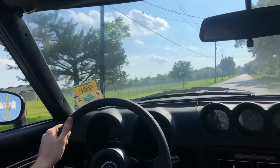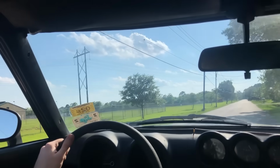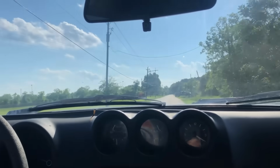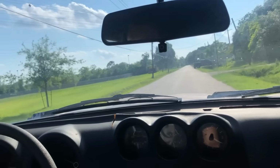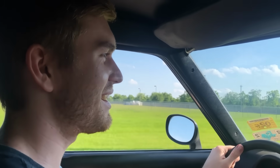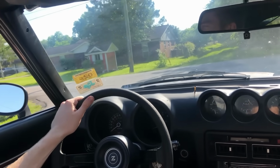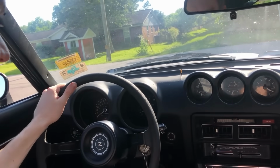Right away, I could tell that suspension-wise, this thing is surprisingly very smooth. It handles remarkably well. But that's where the positives both start and end. How you feeling? Alive so far. Oh, slamming the brakes. But you stopped. We barely stopped, but we did.